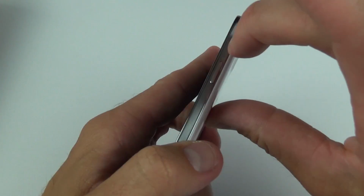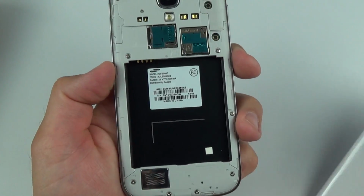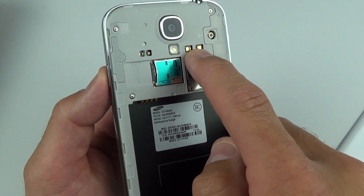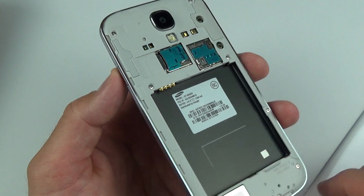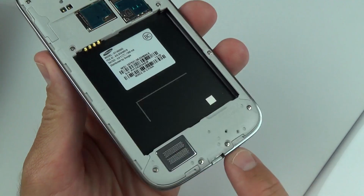So let's go ahead and peel the back panel off and install the battery. So you can see the panel pops off. Same story here. You have your micro SD card slot and SIM. So that's your SIM, micro SD. Now, as you can also see back here, we still have these electrical connections which work with some Samsung accessories, specifically the wireless charger, which I reviewed in a previous video, so this will work with the stock version. We also have our speaker grill down here.